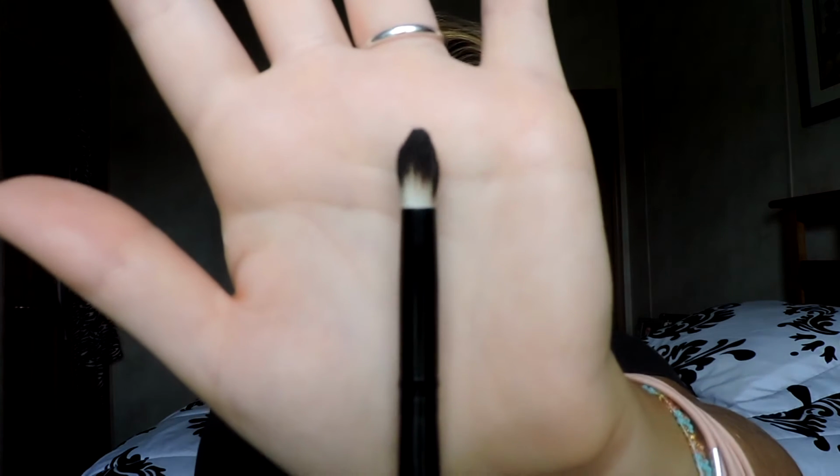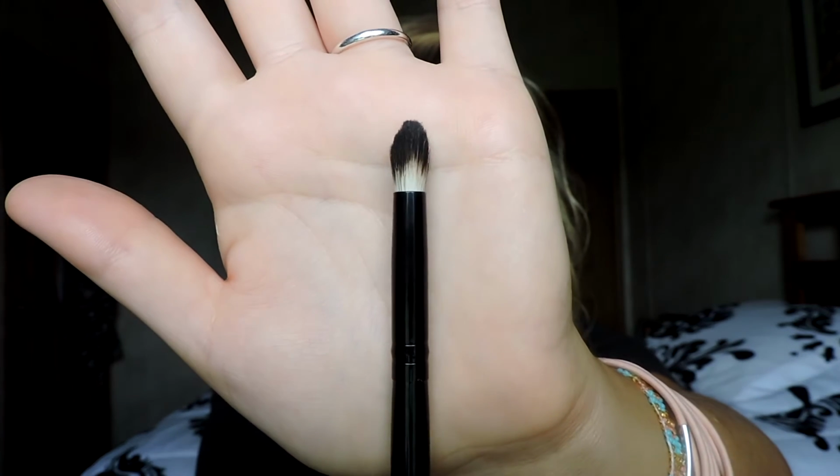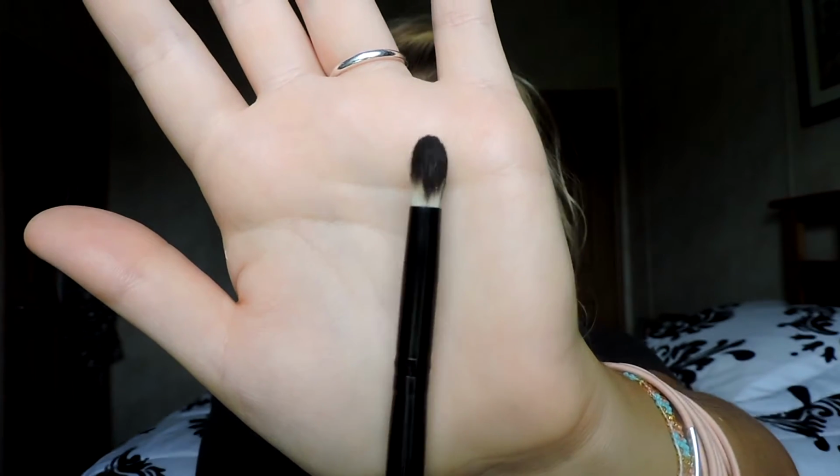And then these next two brushes are probably my favorite ones I've used so far. Well, I haven't used this one, but they do look pretty similar. So this is the B80 brush, and I think this is part of the Badger collection. I'm not really sure, but this is just a kind of narrow, fluffy brush. I love this type of brush for blending in the crease. It doesn't blend it all over your eyelid. It's very precise.